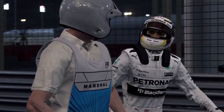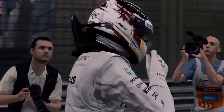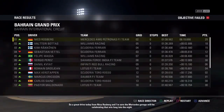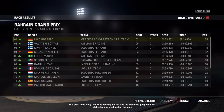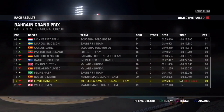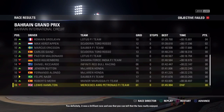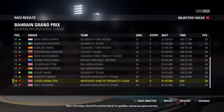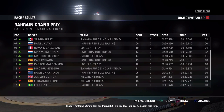Unfortunately, Lewis Hamilton didn't get any points today. Unlucky Lewis Hamilton. So a great drive today from Nico Rosberg. Nico Rosberg won the race, then Valtteri Bottas. There's always 2 retirements. I got a 6-second penalty for that, but I don't know why. But somebody whacked me.